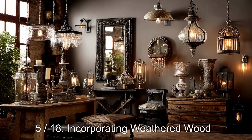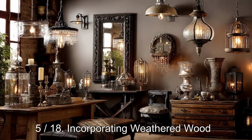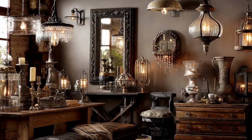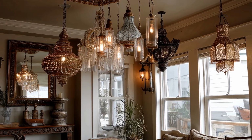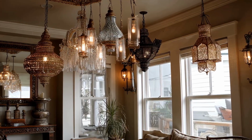Incorporating weathered wood. Nothing says cozy cottage quite like the look of weathered wood. Incorporating reclaimed wood into your design, such as in a coffee table or accent wall, can add a rustic charm that pairs beautifully with fall's natural hues. The imperfections in the wood tell a story of their own, adding depth and interest to your decor.